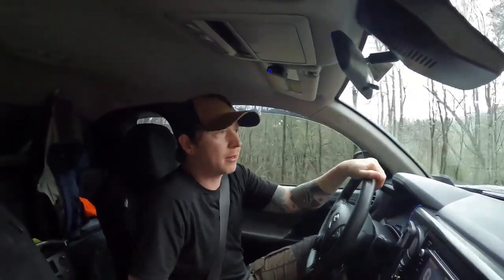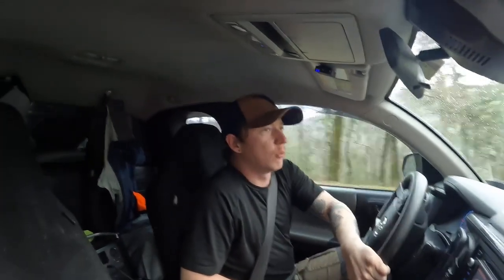I'm gonna try to get off the road a little bit and catch some of these holes where there might not be as much pressure on the fish. So we'll go check it out, see if we have any luck. It's starting to sprinkle again, but we might be able to stay fairly dry for the next couple hours.